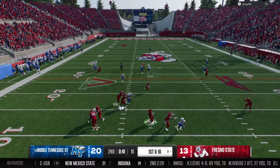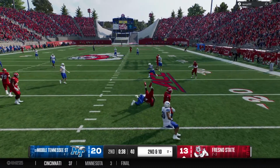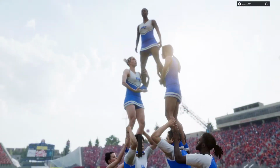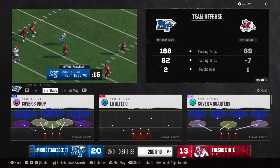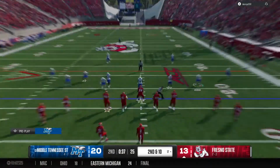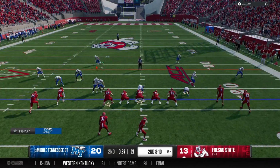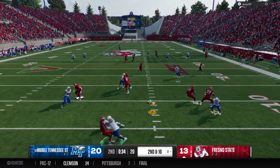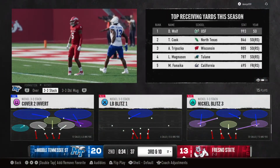Jones wants to throw it. Trying to make magic on the scramble. Floats it out in space. And this one will be stopped for no gain. A timeout is called as this offense tries to find a way to get more points on the board before the half. Second down coming up. Quarterback reacting to what the D is showing. On second down, looking again to throw. And he was hit just as he released it, and it falls to the turf.